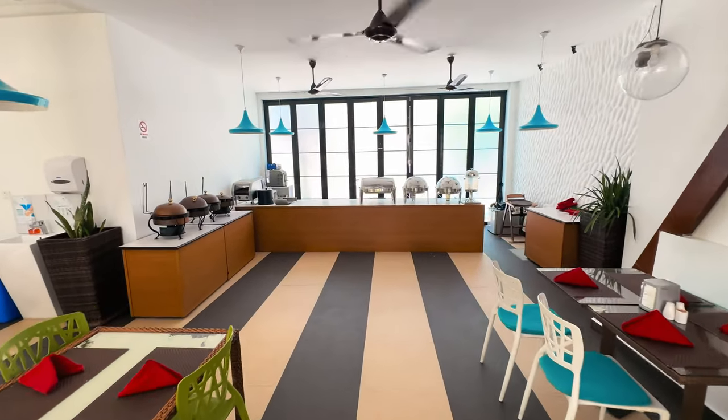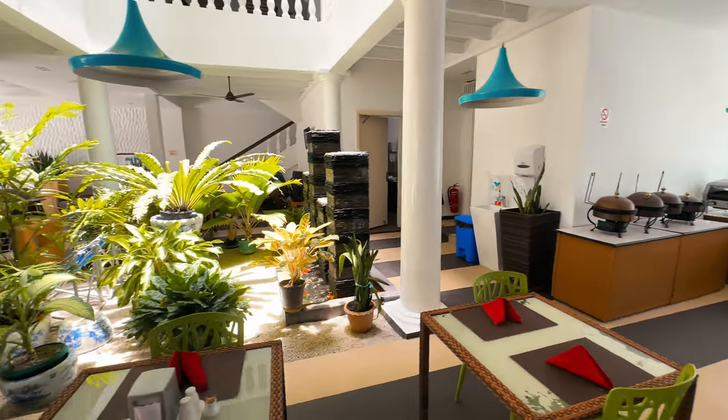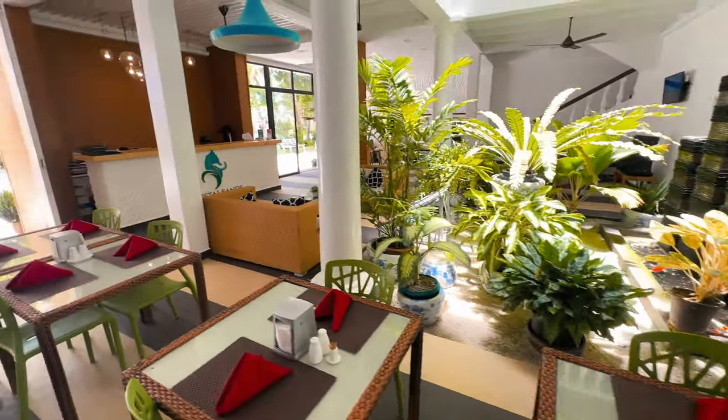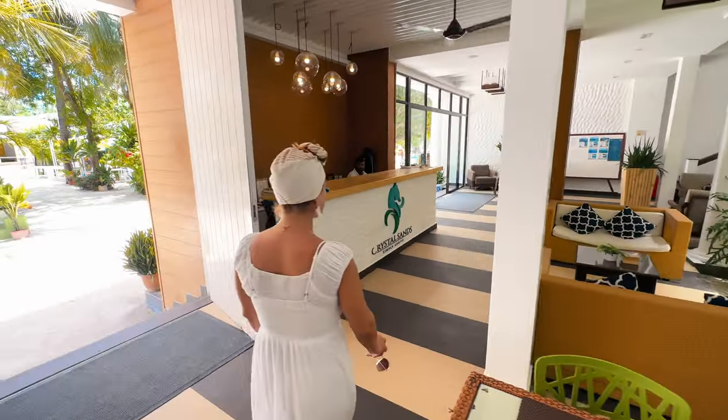So here is the buffet setup. You'll notice most of the hotels we walk into will have some type of buffet setup. Oh, they have koi fish with a little pond. Yes, really cool, so cute. This is nice. And this one is their reception desk here.